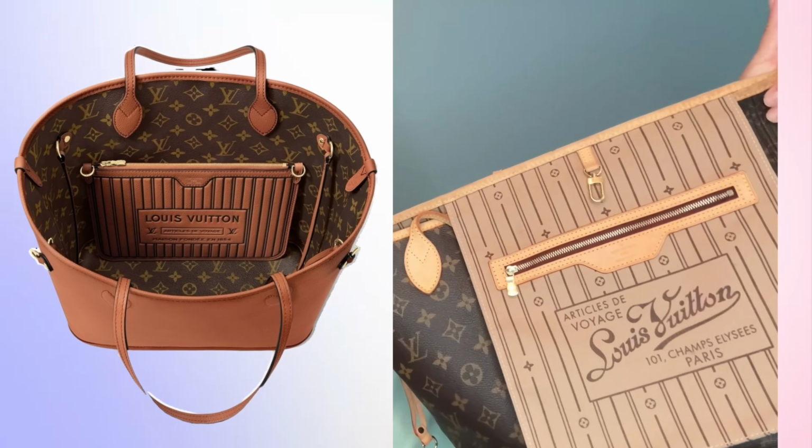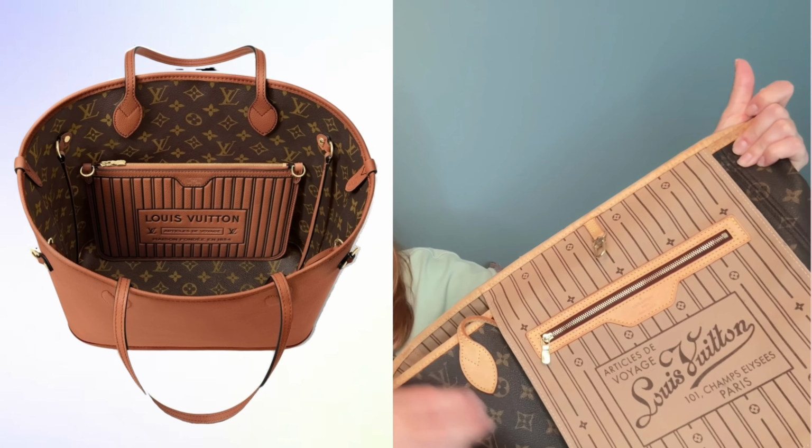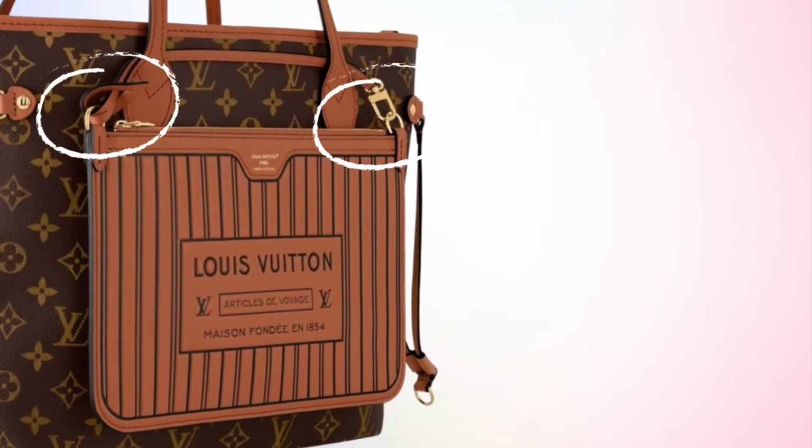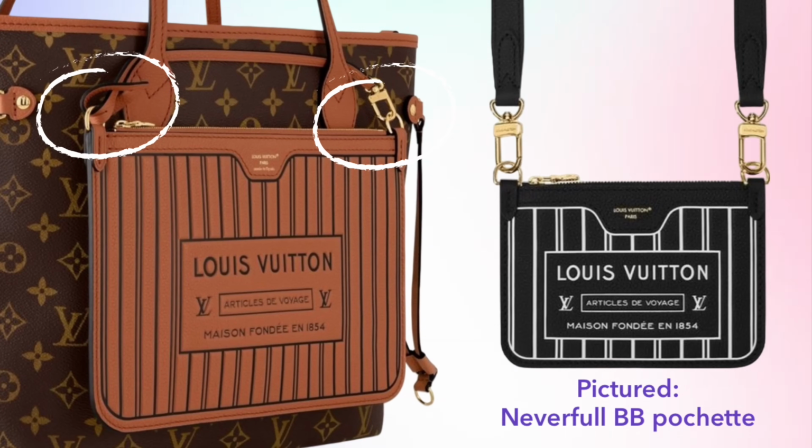Another key difference between this bag and the classic Neverfull is that there's no interior pocket. They have kept the pochette that comes inside the bag, so this new version does include the pochette. One thing I really love about the pochette is that Louis Vuitton has attached a D-ring on both sides of the zipper, so you can attach a strap to both sides of those D-rings and use this pochette as a crossbody or a little shoulder pochette or even a belt bag.